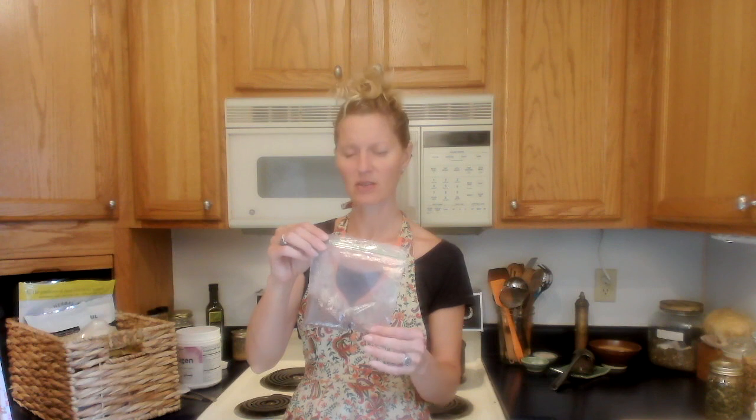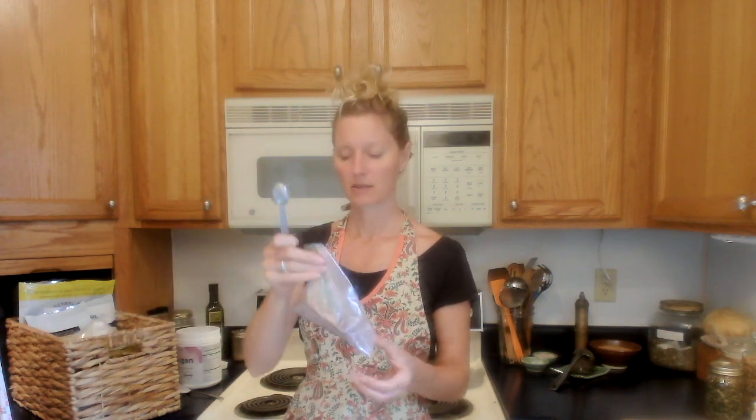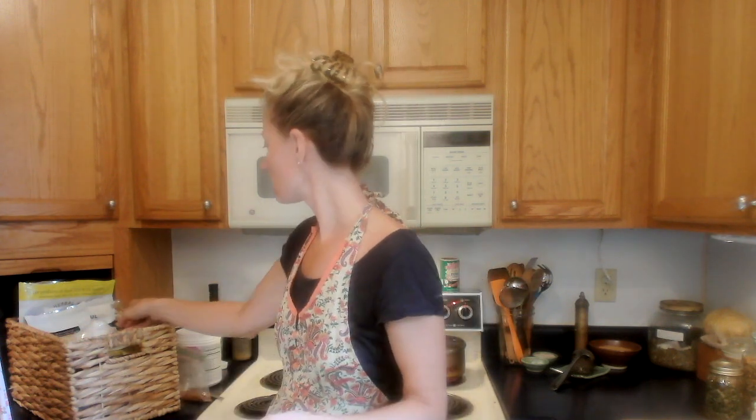Somebody gave me a bag of flax seeds a few weeks ago, and so I started using a teaspoon of flax, a heaping teaspoon. Here's my teaspoon. I just keep it in the basket. So I've been doing a heaping teaspoon of flax. It's been great. Hasn't bothered me. I don't know if I'll go get more and keep it up. Maybe.